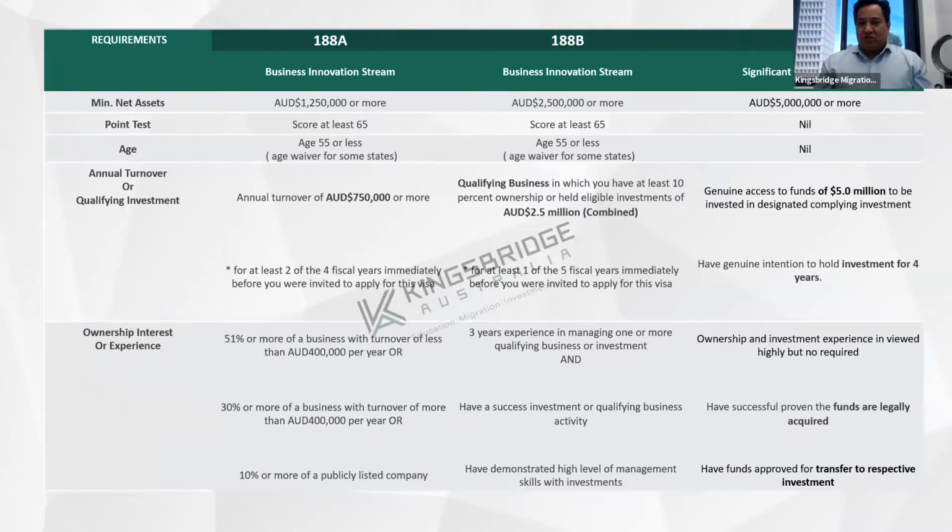So in short, the innovation stream is for somebody who has a business already anywhere in the world, where it meets the minimum turnover requirement and you hold a minimum business and personal asset requirement, and you would like to come to Australia and open up a business. A lot of people think that I open the business first, then I do the business visa. Or people think that I want to open up a business in Australia and that should give me the business innovation visa immediately.